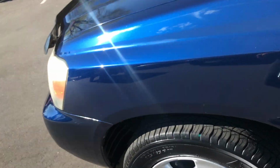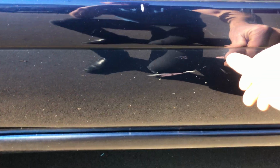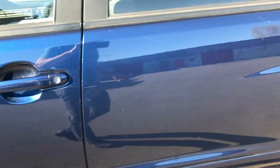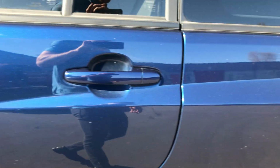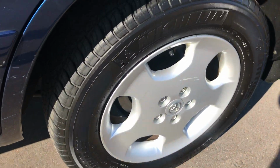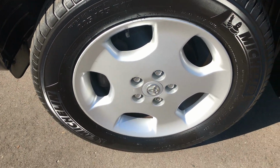So walking around it here, it's blue, so it does show some little scuffs and stuff. I imagine these didn't buff out, but I have something that'll take these little things off, so a couple of these will go away, I believe, but there's little scuffs here and there. Of course, it's a 15-year-old vehicle. But wheels look nice and clean. A couple little scratches here and there. That one's pretty nice and clean.